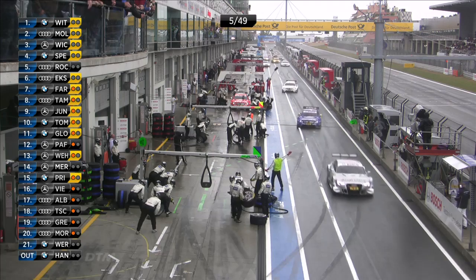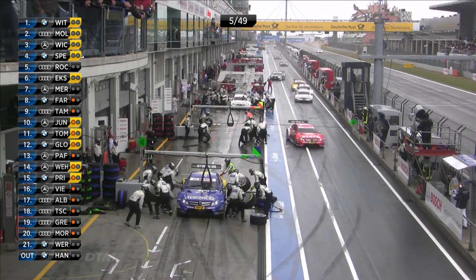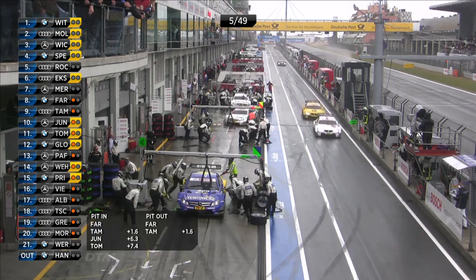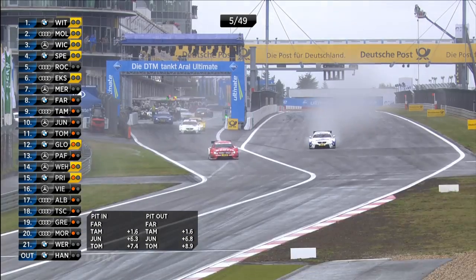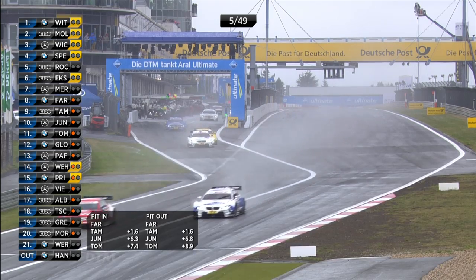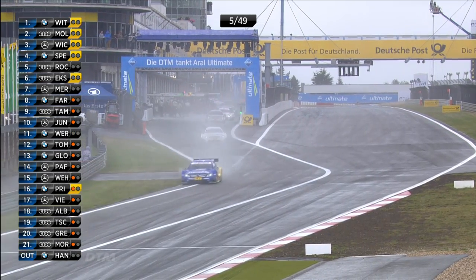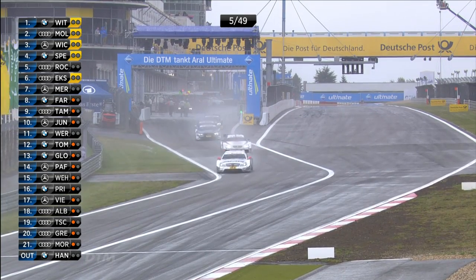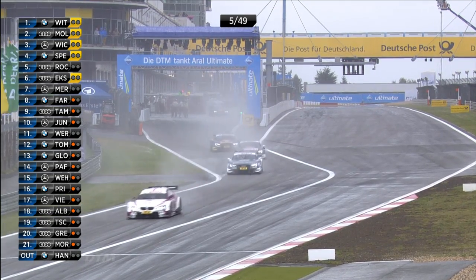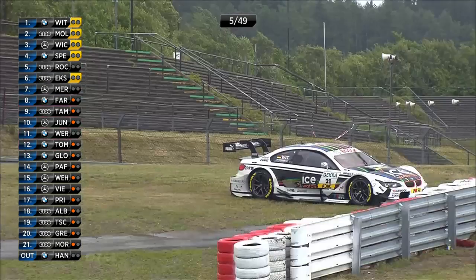Bart's team. Paffett coming in. Paffett coming in is Gadella going out. Tomczyk going out. It's not very good at the moment for Paffett. Werner going through and staying out. Well, the rain's turned this race on its head. Whitman in the lead at the moment from Molina. Oh, not anymore. Not anymore.